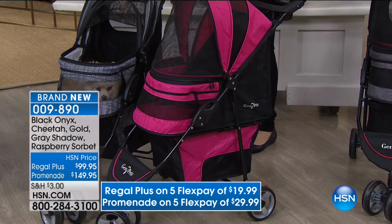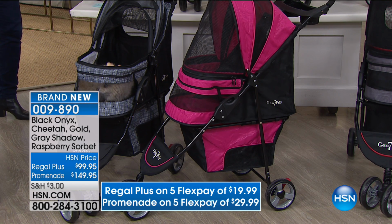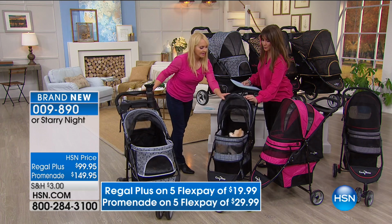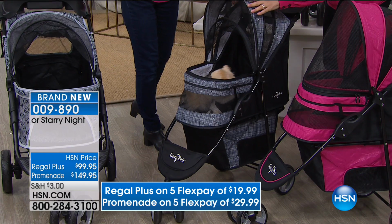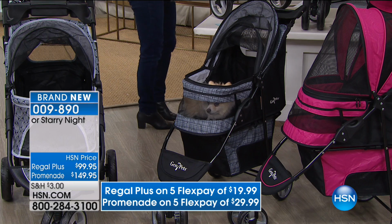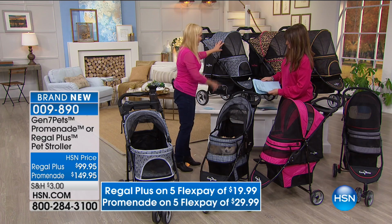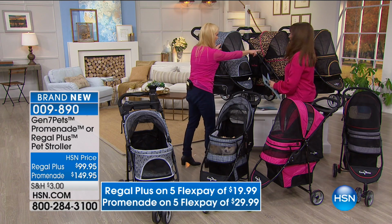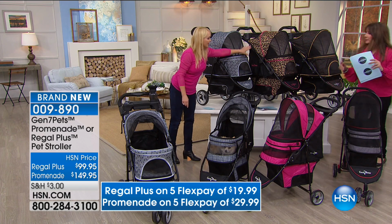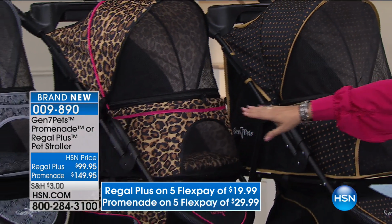There's your raspberry sorbet. And then we have the Starry Night. Which one's the Starry Night? The Starry Night is this one. Okay, so it almost looks like a little bit of a plaid. Yeah. Right there. It's really nice looking. That's the Starry Night. And then switching cards, here we go. On the Promenade, you have the Gold Nugget, which is on the end. And then you have this beautiful cheetah print with the pink piping. Gold Nugget, cheetah. And then you have the black onyx.